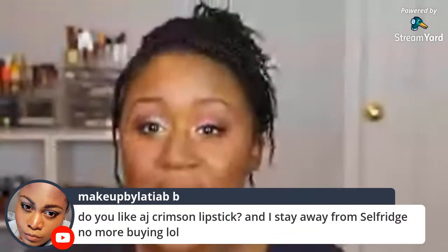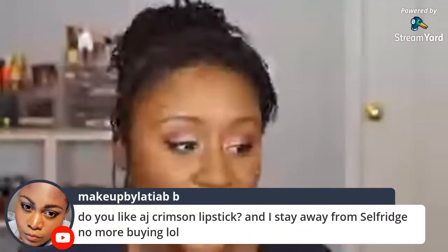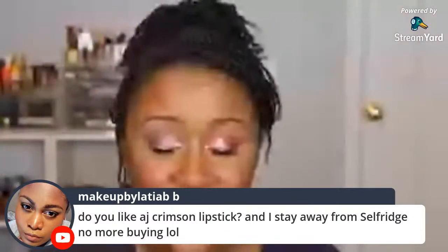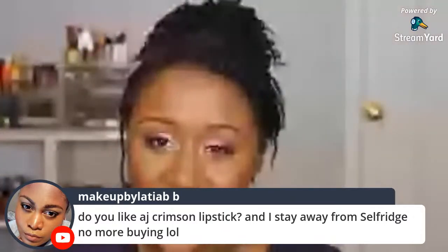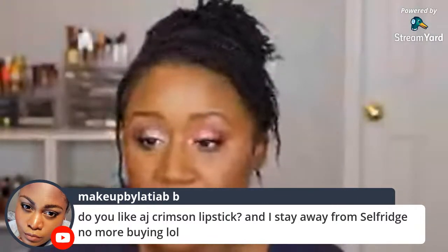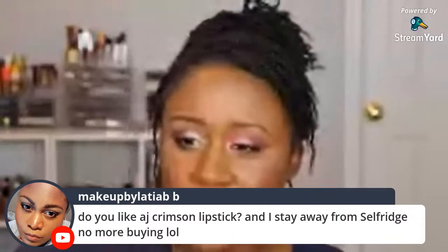The AJ Crimson, I only have this one shade, but it is very nice. I like the shade color and I like the feel of it. It's matte and it's not an uncomfortably dry matte. So yeah, I like this. But I did have an issue with shipping. So if I purchased again, I would probably purchase from a retailer. That's all.